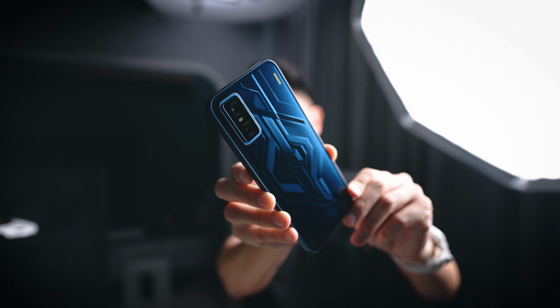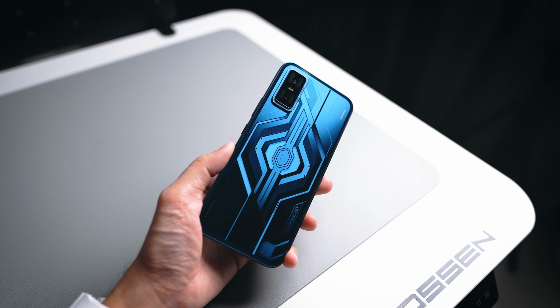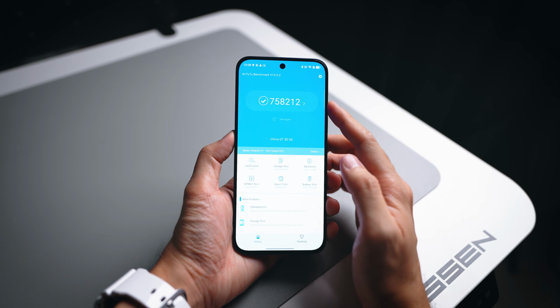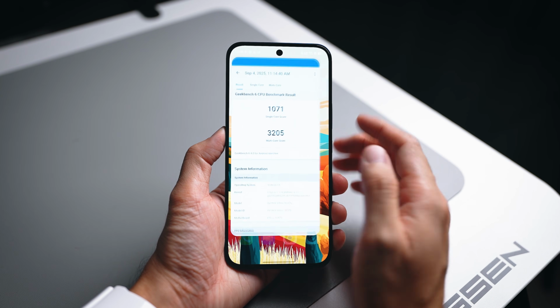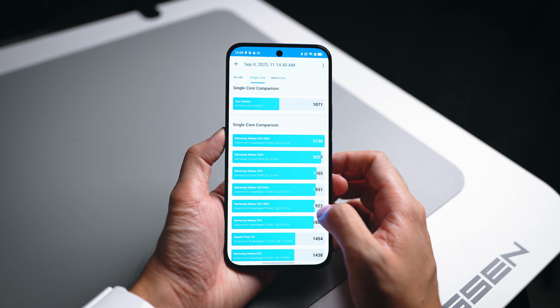Super convenient. Now the device itself is powered by the MediaTek Dimensity 7400 5G chipset. The phone also comes with 3D vapor cloud cooling. This chipset offers the best in-segment performance, and it achieves an Antutu score of more than 750K and pretty strong Geekbench scores as well. Again, at this price point, to keep everything smooth and lag-free.